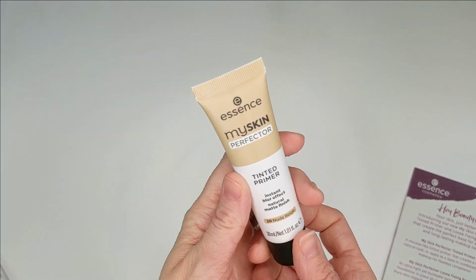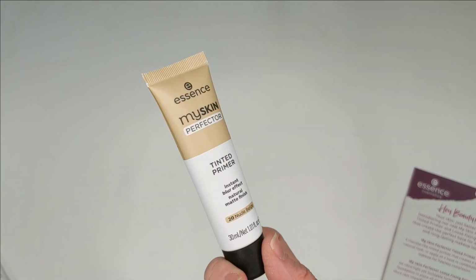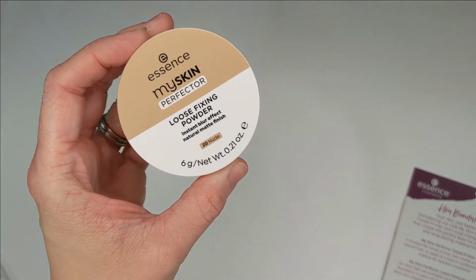And as always, Essence is super affordable. This is $5.99 at Essence's website and also at Ulta. And the powder is the same price.